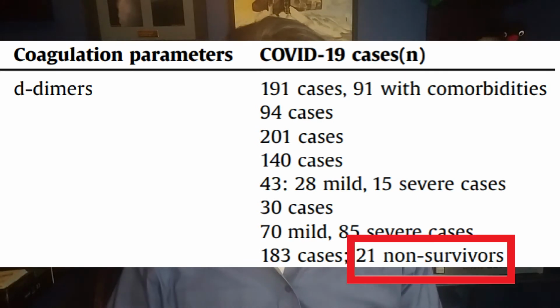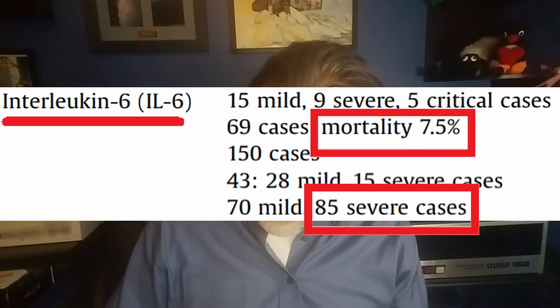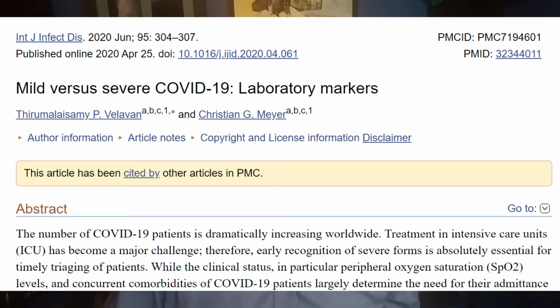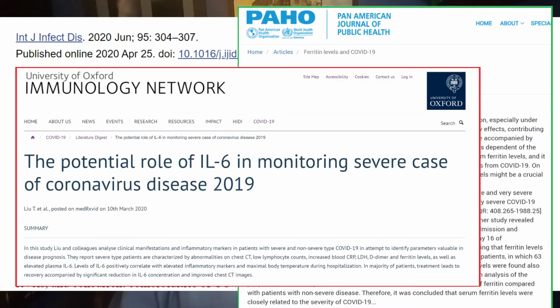non-survivor. If you look here, D-dimer's one of the big ones. You look here, here's interleukin 6. All right, I'll list these 5 blood tests in the comments. Other reputable publications picked up versions of this in each of these blood tests individually.